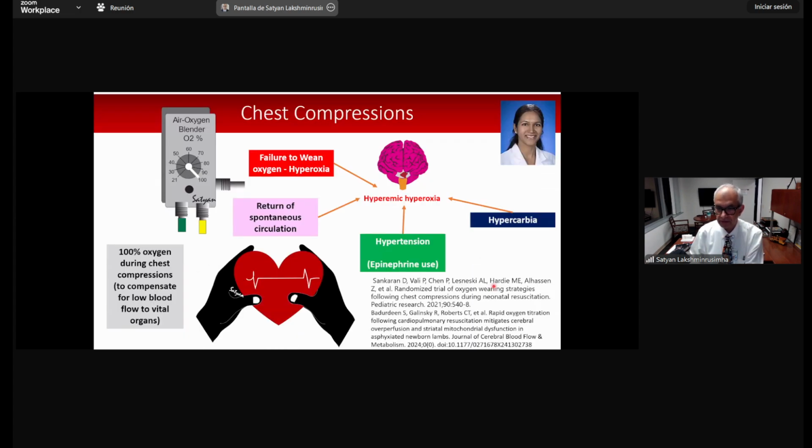Okay, so let's get past the initial resuscitation. Let's say we have a really sick baby with severe perinatal asphyxia, and then you go to the delivery room and the baby is born asystolic, and you start doing chest compressions. When we do chest compressions in these babies, the current recommendation is to use 100% oxygen, mainly because the blood flow in babies with asystole or severe bradycardia is so low that if you increase the oxygen content of this blood, there is a better chance of delivering more oxygen to the brain and the lung, brain and the heart, and that's the whole purpose of using 100% O2.